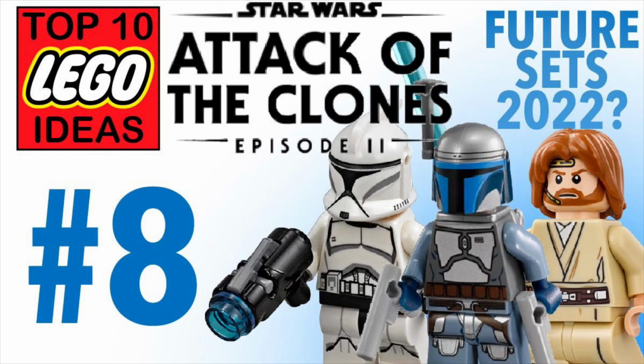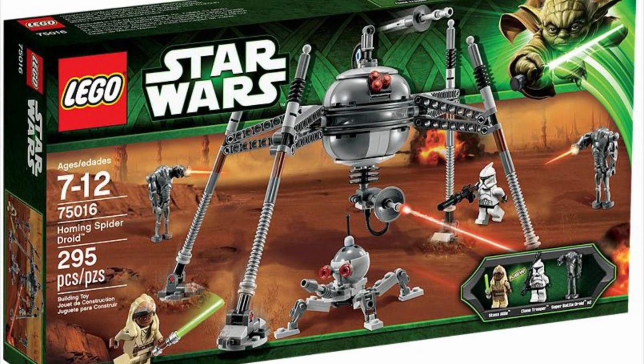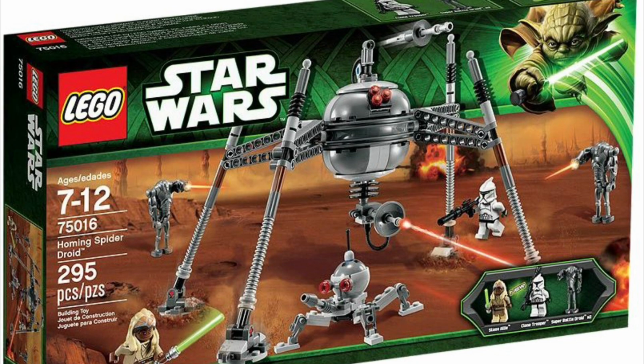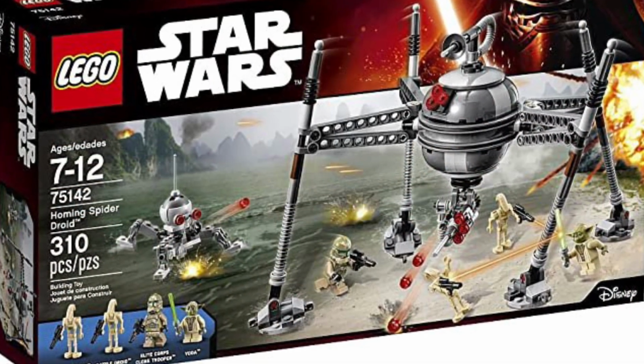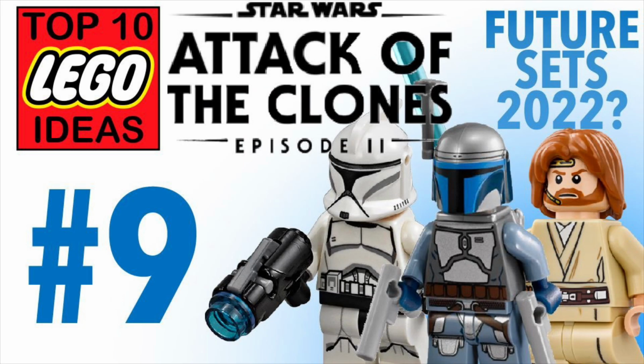All right, at number 8, we have the Spider Droid. It would be cool to get a larger scaled version of this than we usually get. This could just easily add to the Geonosian battle. Can't go too in detail with the minifigures. I mean, some random Jedi and a bunch of battle droids, sure. And the same remains for my next 2 spots. I'm just gonna go through these ones a little quicker.